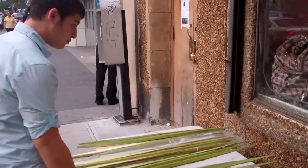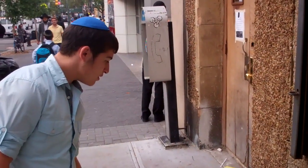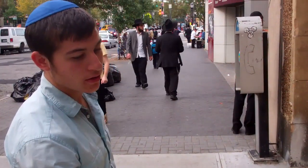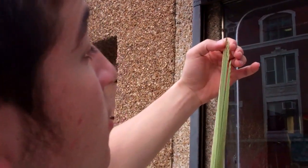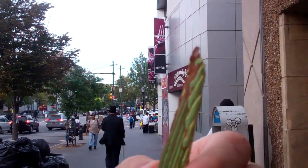Show me what makes a nice lulav. I mean, they all look like sticks to me. It should be more straight, you see? So a good lulav is a straight lulav. Is there anything else you're looking for? The middle should be... Ah, you want the top to be all stuck together.